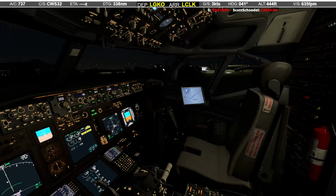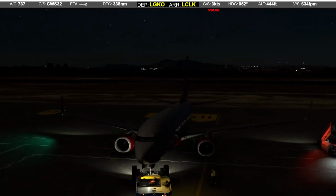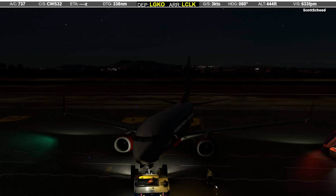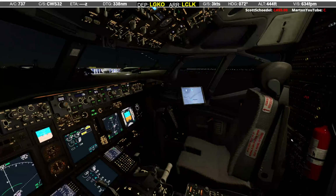There's Kevin. It looks like they got the push right. Yeah, we're on the line. They're following it around. Very nice. I love how down here in Greece they don't have to walk. They can just float along. And we're heading out to Alpha, so that's very good.